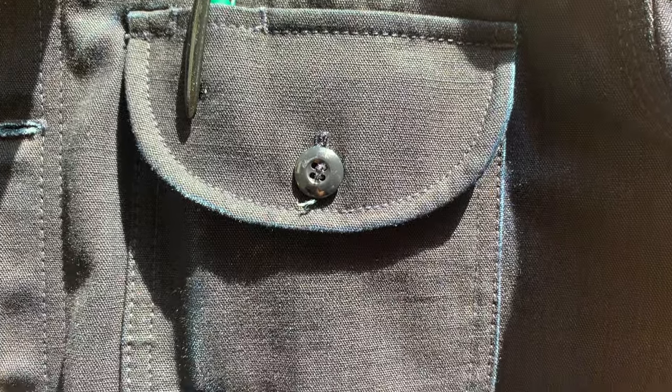Got the pen fade coming in nicely on the left pocket. And the other pocket is where I hold my cell phone, so you can see the fades coming in nicely from that.